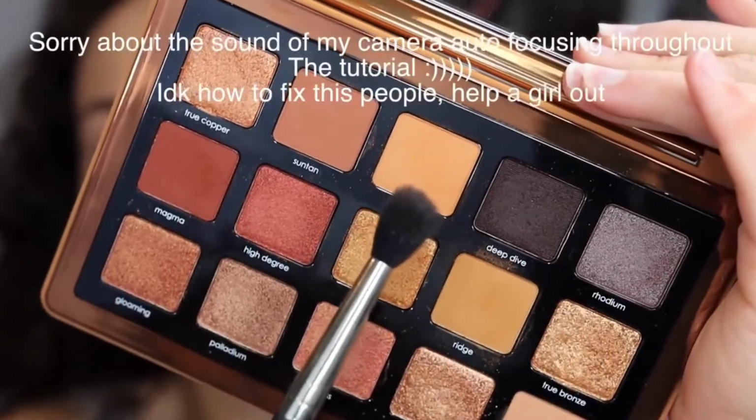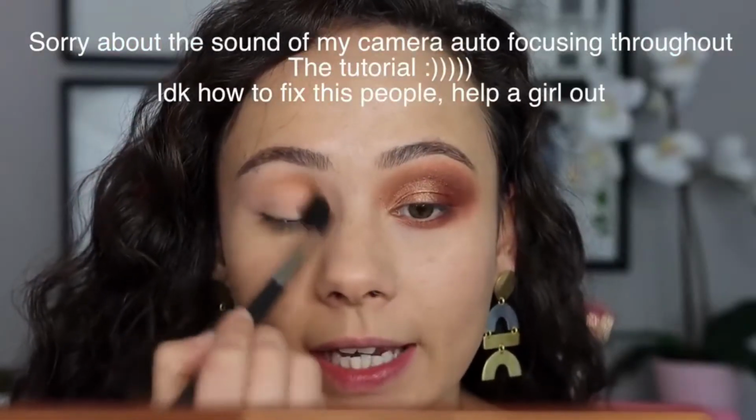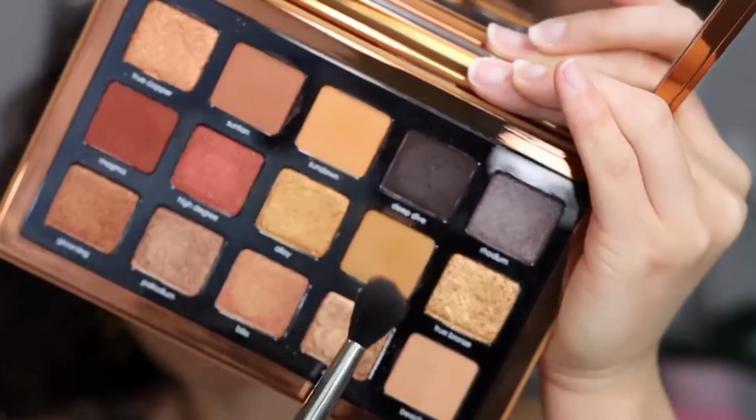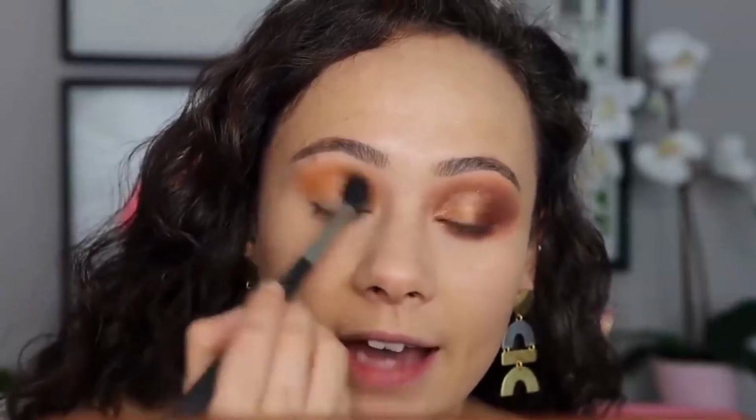So we're starting off with the color Sundown right here, and I'm applying this to the inner half of the crease. I have MAC Painterly Paint Pot down as my base. So much ease. More depth, we're taking some of Ridge right here, and this is going in the outer part of the crease, and this has a little bit more of an orangey undertone. Not too different from Sundown, I must admit, but they are blending like a dream. I'm just going to blend them all together, and while I'm at it, I'm taking both Sundown and Ridge again, and I'm going to run this as the base color for my lower lash line as well. Super buttery smooth as anticipated.